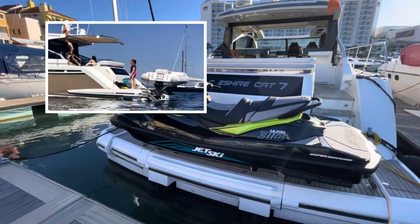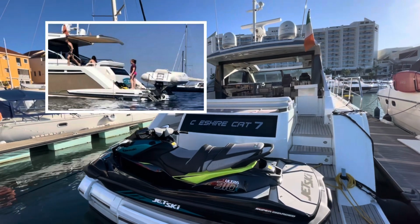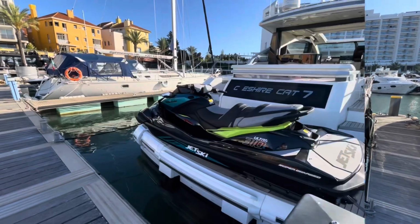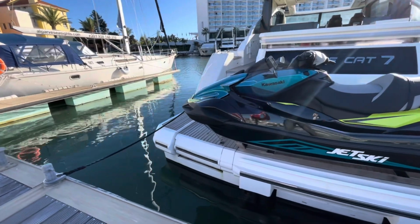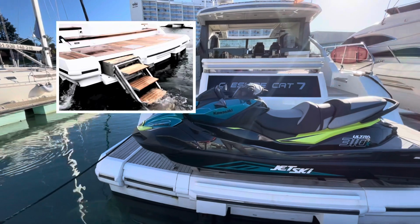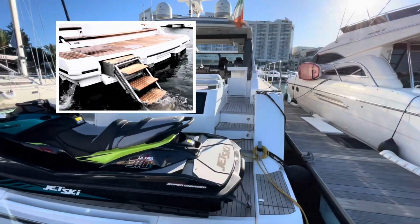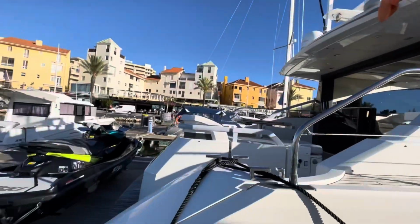Just for note of reference, this ski is actually not included in the sale. We do have a Williams 325 locally nearby that could be purchased to go with the boat. That's your launch and recovery system. There's a passerelle fitted. It's the one with the steps. Again, I'll put an insert in there as well because it's really clever. Tucked away, it's really secure and easy to hop on and off regardless of where you're pulling up and mooring up to. And then we're going to step on up.